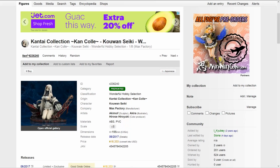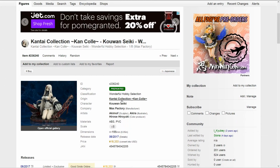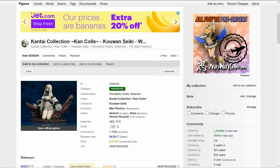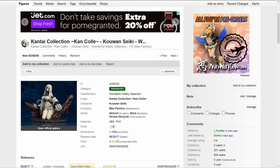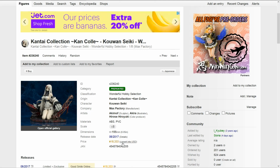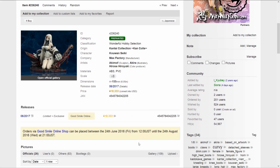So the first one is Kowanseki from Kantai Collection, one of the Abyssals. She is by Max Factory and is a 1/8 scale figure. She is supposed to come out in June of this year, and MSRP is 18,333 yen. So yay. Yes, let's look at her pictures.